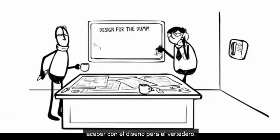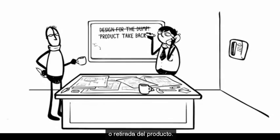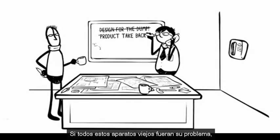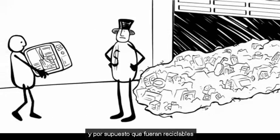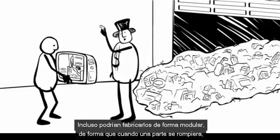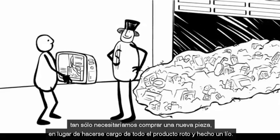You can bet that they'd be on the phone to their designers pretty fast demanding they stop designing for the dump. Making companies deal with their e-waste is called extended producer responsibility, or product take-back. If all these old gadgets were their problem, it would be cheaper for them to just design them longer lasting, less toxic, and more recyclable in the first place. They could even make them modular so that when one part broke, they could just send us a new piece instead of taking back the whole broken mess.